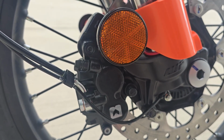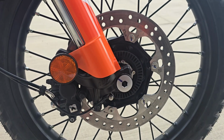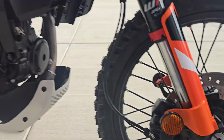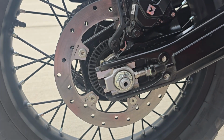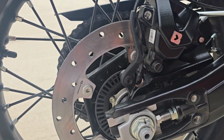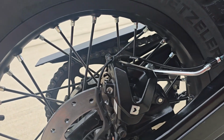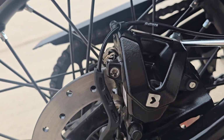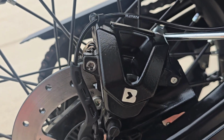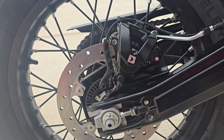The brakes did great. 285 millimeter front rotor, and 240 millimeter rear rotor, and the Vibri in the back here as well. You can see the ABS on the back wheel, and it has a nice powder coating to it, or painted surface. I like it. They look like decent brakes, and it modulated well. It had a good feel to it.